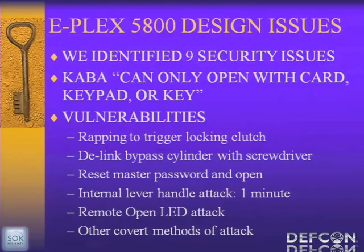So Kaba says you can only open these locks with a card, keypad, and/or key. Okay? Unfortunately, we figured out this lock can be wrapped open. We can de-link the bypass cylinder from the latching system. We can reset the master code to open. There's an internal lever handle attack that we're going to show you. There's a remote open feature, so the receptionist at the desk can have a push button to open the lock. We defeated that. So, Toby, number one, wrapping.